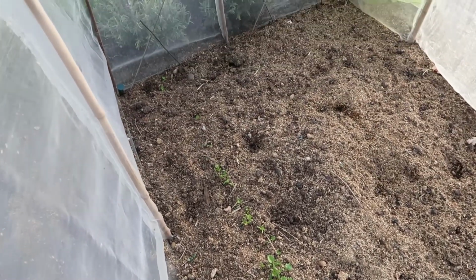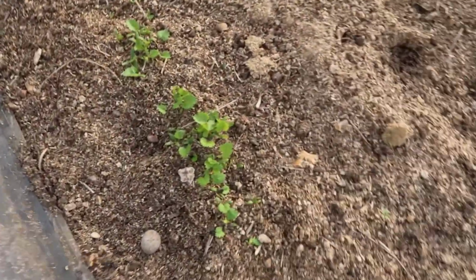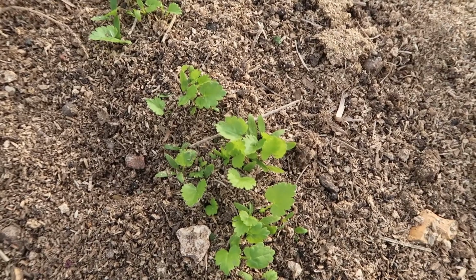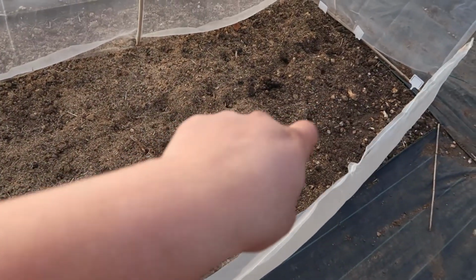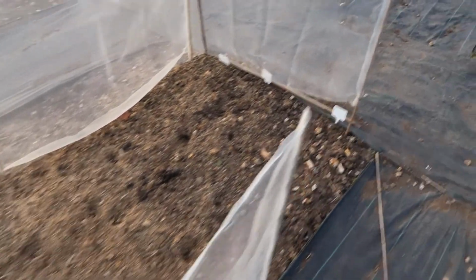Now here are my parsnip seedlings, and as you can see it's quite an uneven distribution of them, and I've got a big clump of seedlings here. So what I'm going to do is carefully prick these out, and I'm going to use this clump here to then fill out the rest of the bed where I've had an uneven germination rate from them.